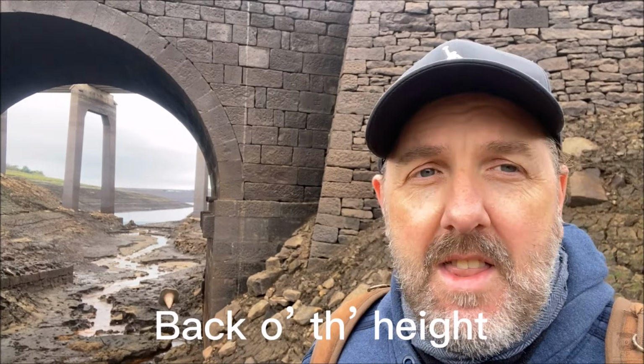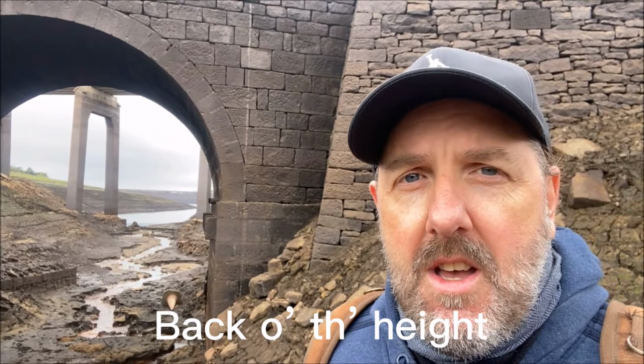At the other side, you can see the new structure. I'll put the name up of that because it's got a crazy name. And we'll take some pictures of that. That is currently the new bridge. If you look close at the shots I've got of that one, you'll be able to see how high the water goes. I'll find a picture on the internet and put it next to it and see what we can see. Show you how much the water's actually come down.